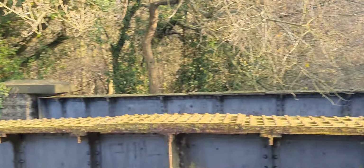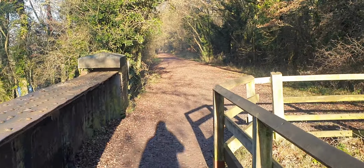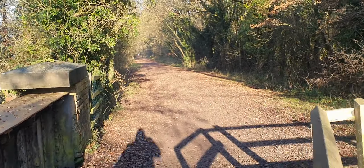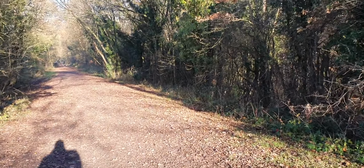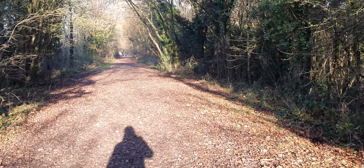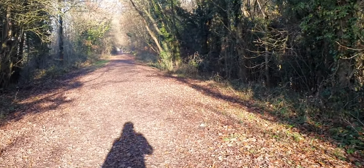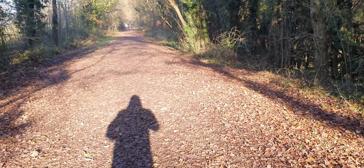Right. And we'll continue along a little walk. It's beautiful through here. I did walk through here a little bit, but a bit further, because when I came out originally it started getting dark, so I thought now would be a perfect opportunity to come back.